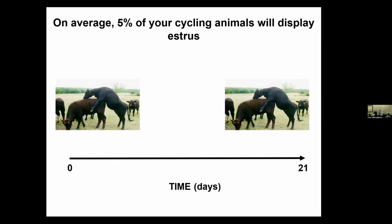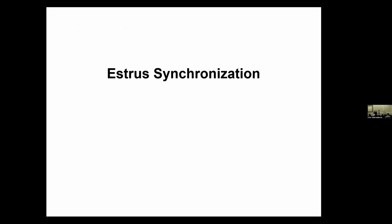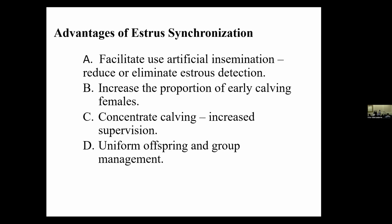So again, on average, 5% of our cycling animals will display estrus every day on that 21-day interval. And from here, we can go a little bit into estrus synchronization. What would be the advantage of synchronizing estrus, not letting them come at random, at 5% a day? So here are some advantages.